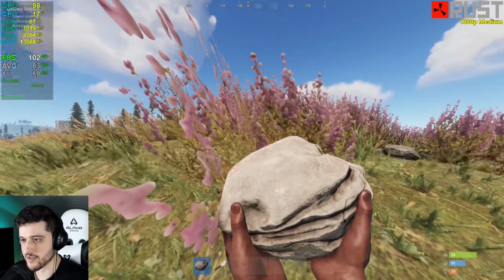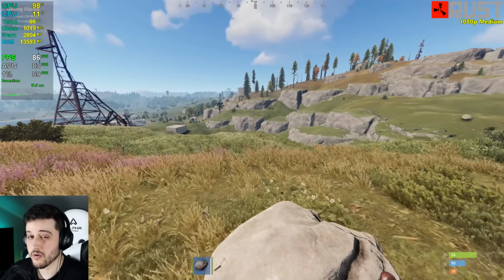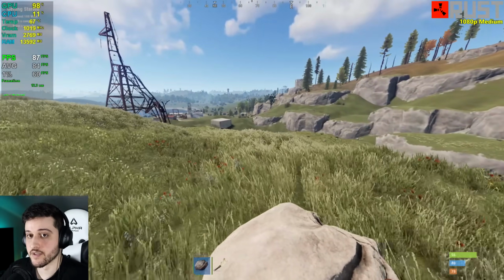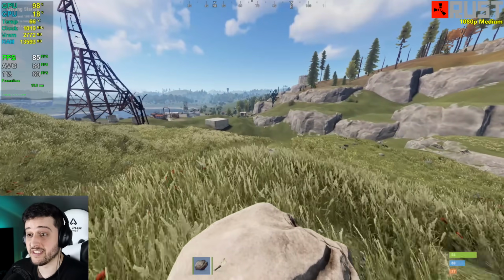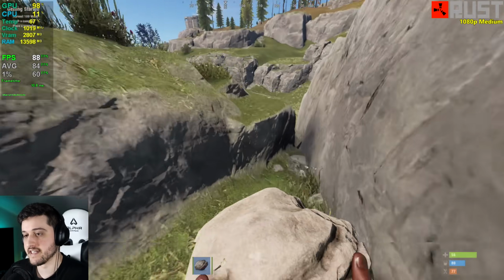Now, textures aren't really anything special at these settings, but we gotta keep them on low, or like at 2 out of 6, because we only have 3GB of VRAM, and this game will eat a lot of VRAM if you set it to ultra, or like 6 out of 6.